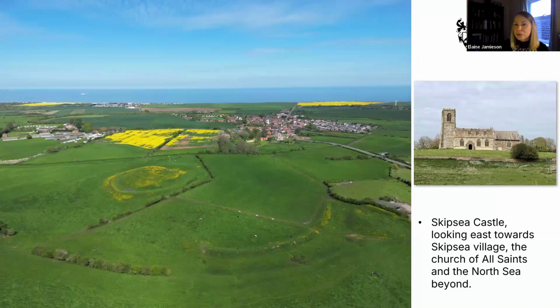This slide is also good for showing you how close the North Sea is to us now, and you can smell the sea from the castle. As I said, there was a port actually at Skipsea recorded in the 13th century, a port called New Hythe. And the fact it's called New Hythe suggests there might have been an Old Hythe, and that we might have lost that. And then New Hythe was being lost to the sea and had been completely lost by the 14th century. So you're seeing the influence that coastal erosion is having on the landscape.